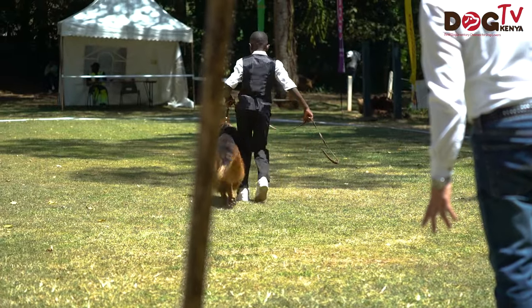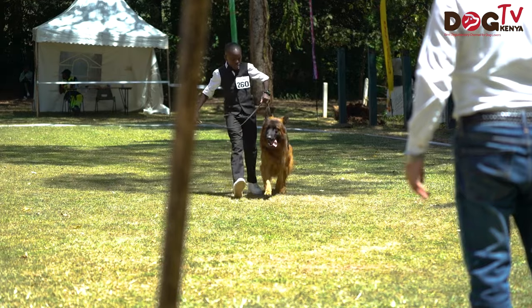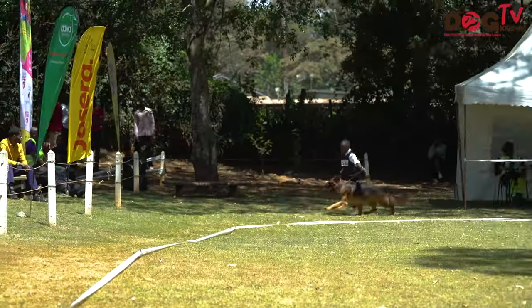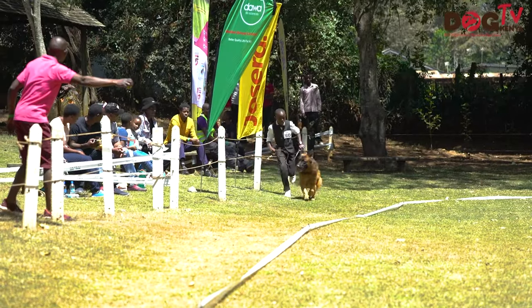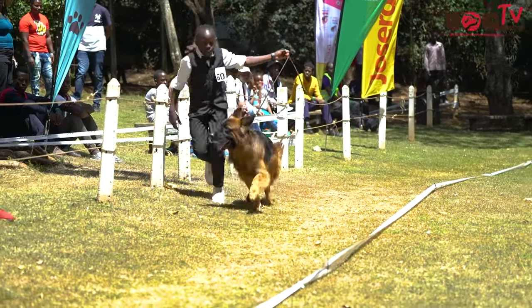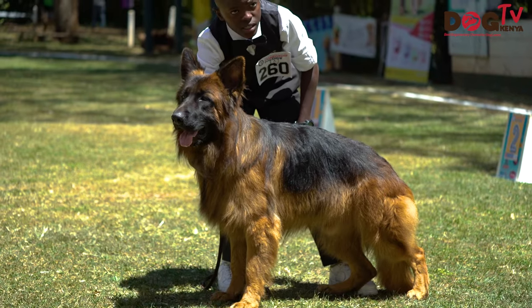What you need to do with this dog is build connection outside the ring. If this dog has connection outside with the handler, this dog can easily switch places with that dog if he moves like that dog. Very good dog. He gets very good two today. Congratulations.